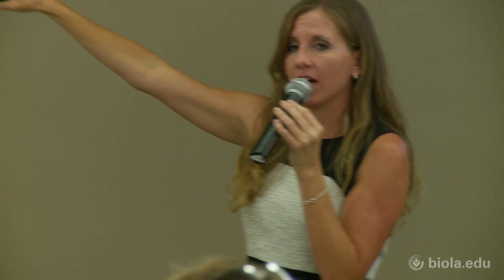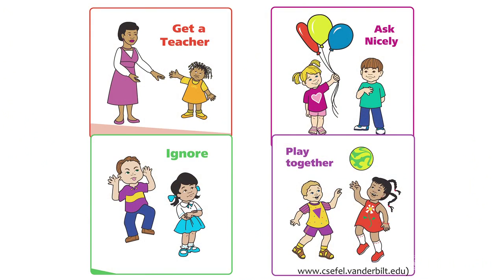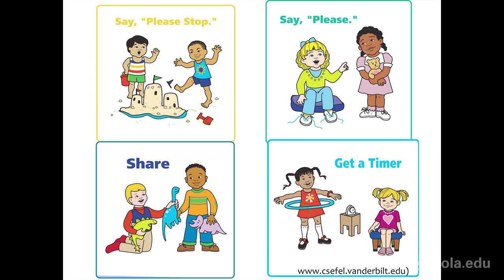So after you've taught the children how to look for solutions to problems, if they're old enough, they can prompt themselves and look for some solutions to problems. Some of the ways that they've identified you can solve a problem is you can get a teacher, you can ask nicely, you can ignore, you could play together, you could say, please stop, you could say, please, you could share, you could get a timer.